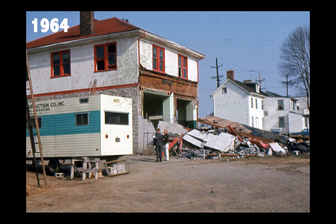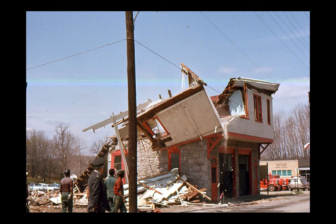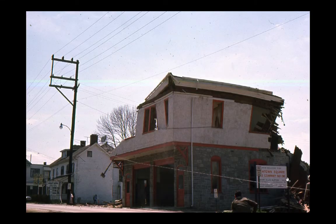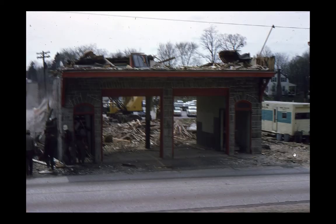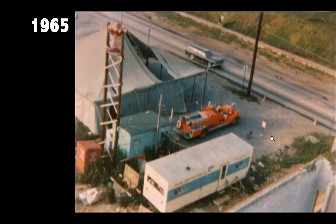And here we are actually doing the demolition. And again, no tent. Sign, no tent. Sign, no tent. Sign, here's the construction trailer. No tent. Construction trailer, no tent.